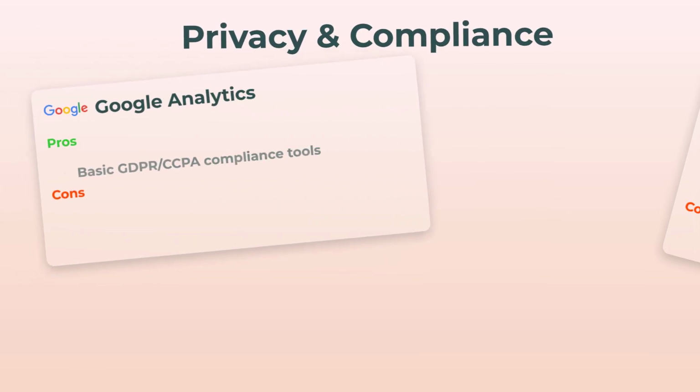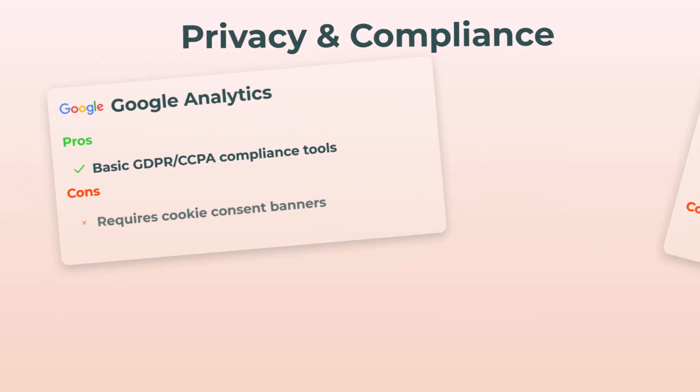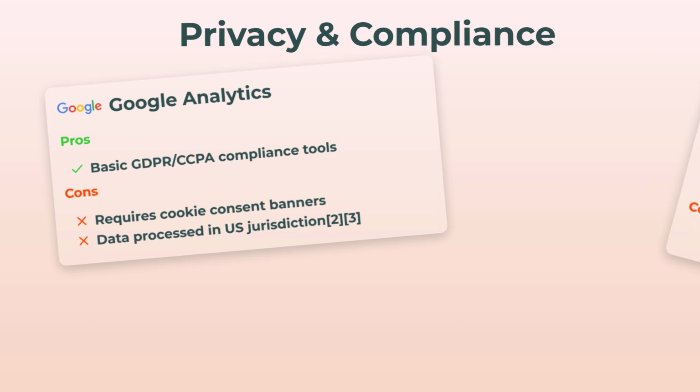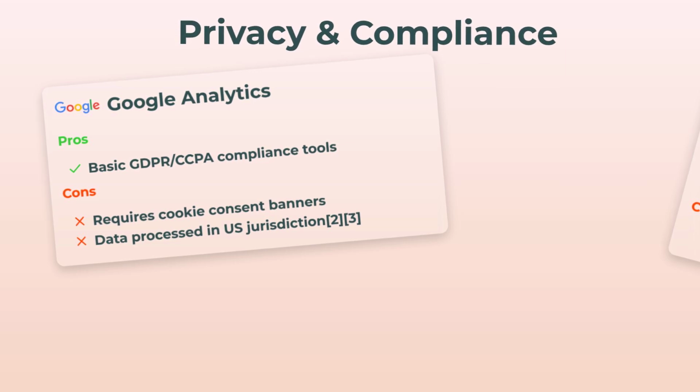Now, privacy and compliance. This one's spicy, especially in the current privacy climate. Google Analytics offers some basic GDPR and CCPA tools, but here's the rub. You'll need to deal with cookie consent banners, and their data is stored in the US. Some people get nervous about that.